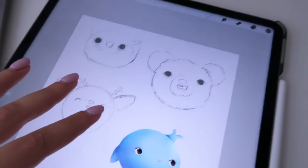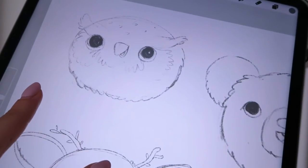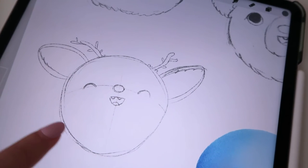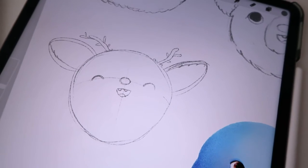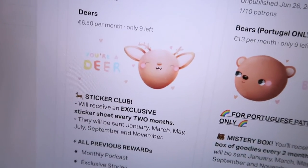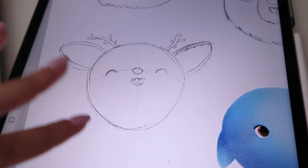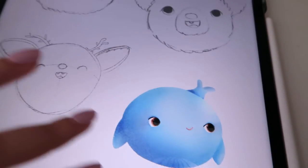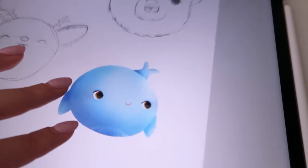It's now a little later, and I've been working on the sketches for the tiers. I did the little owl, the bear, and I really love this illustration. This is from the original ones that I had. Let me show you. This is the illustration that I had before, and I really like it. So I'm just going to use the same sketch and do it as I do my illustrations now, with more textures and all of that. And I still really like this whale, so I'm going to do the same with that.